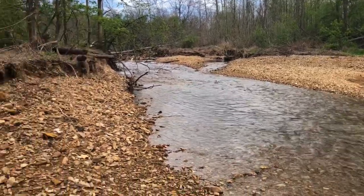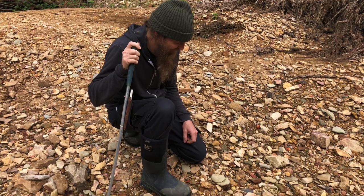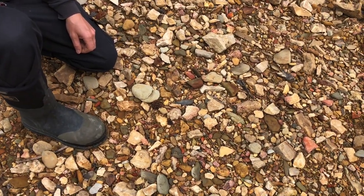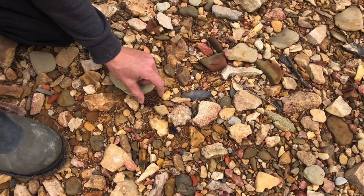Out on a creek today. Not alone today. I'm with Brian, and he's got something on the ground here. Let's take a look at it. It's that dark spot right in the middle of the screen. It's right here.